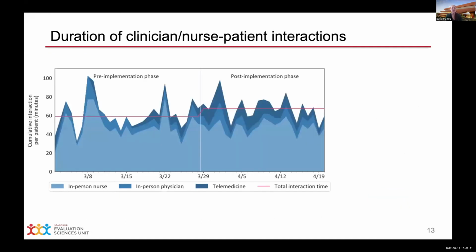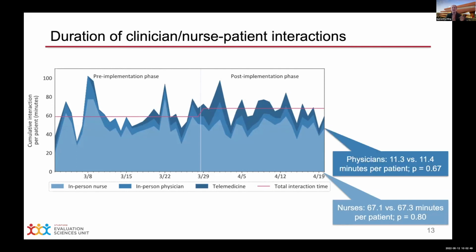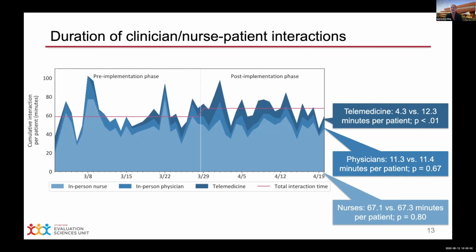Next slide, please. In the study, we didn't find a lot of interesting things around the number of times people entered rooms. So here we're looking at how long nurses and physicians spent in rooms. Comparing pre to post implementation, the amount of time nurses and physicians spent in rooms did not differ between these two time periods. However, we saw an increase in the amount of time patients were spending on telemedicine with providers. It was 4.3 minutes pre-implementation of Zoom and the hardware versus 12 minutes during the post-implementation phase.